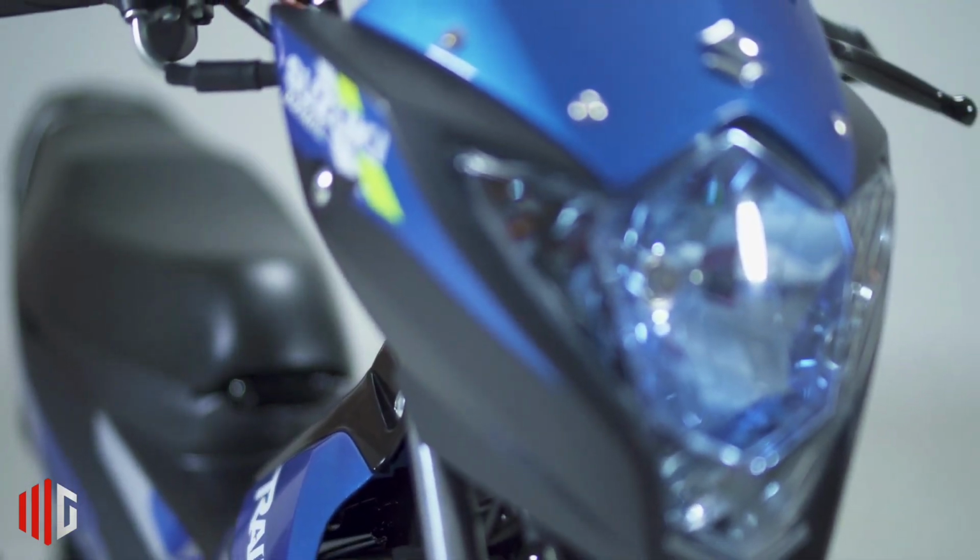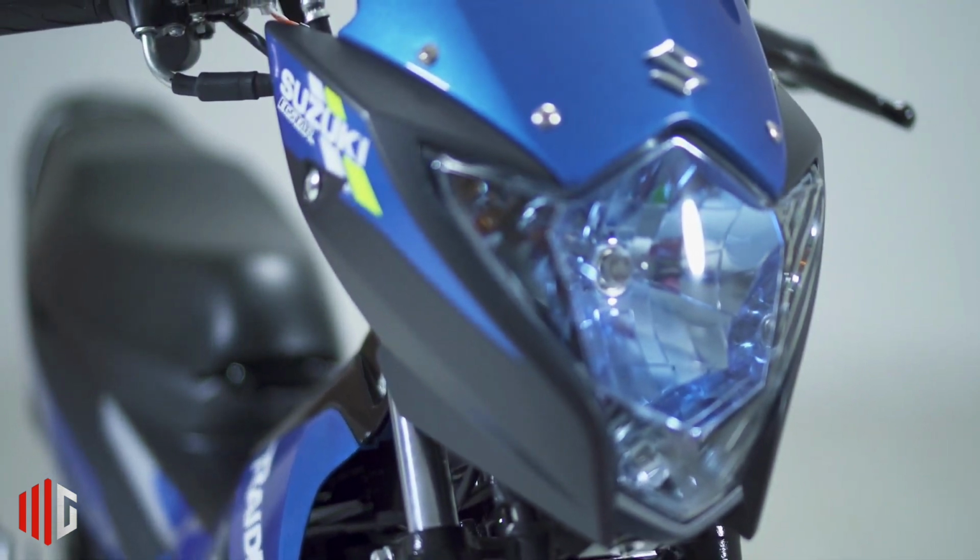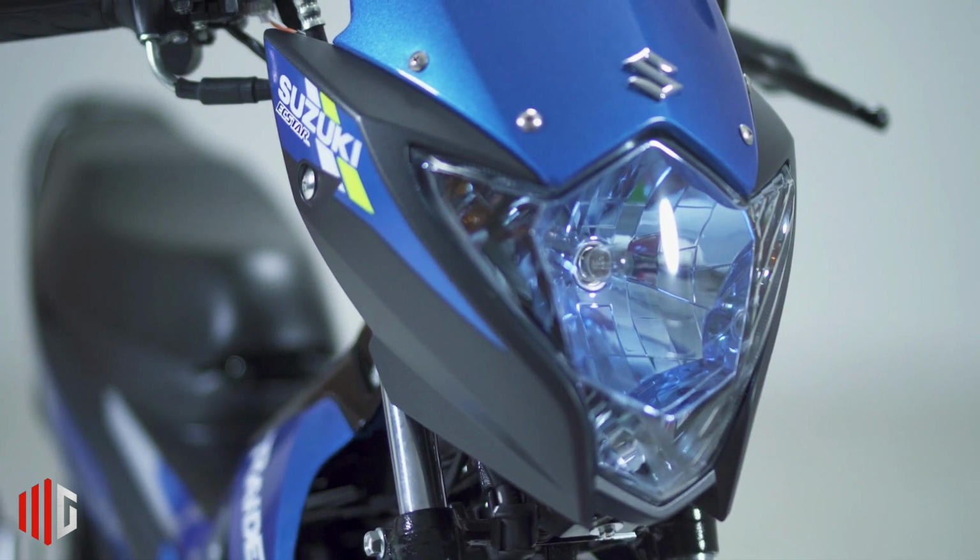Secured by a single disc brake in front and rear with special wavy design, and an engine cowling feature to resist foreign objects from hitting vital parts.